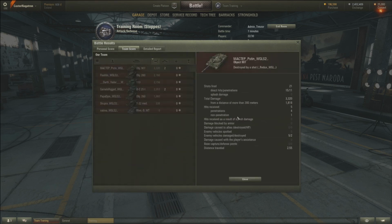But actually, look at this. Putin, 3.3 in his 907, 2.2 out of Flashland, 2.2, I guess, out of 113. Yeah, I mean, see, those four damage made me doubt whether I should round it up or not. I'm telling you, it matters to me. No, I'm just kidding. Game is rigged with 1.8 for Papa D.